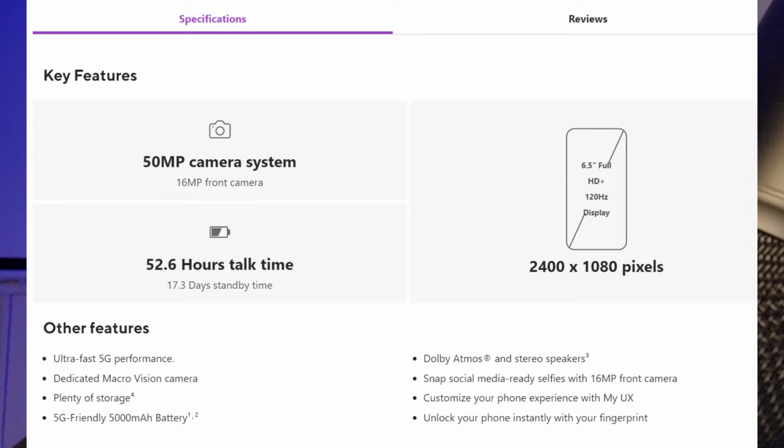So that was the difference between this and the Moto G Stylus 5G. The Moto G Power does not have expandable storage via micro SD card, but we do have a ton of storage in here. We have 256 gigs, so definitely think that's more than enough for most people. Of course, we have a 5,000 milliamp battery, Dolby Atmos stereo speakers. You don't really see that on a ton of budget phones, so that's in there as well.